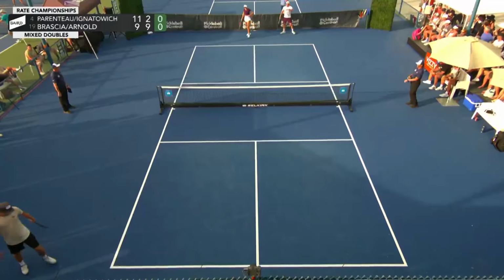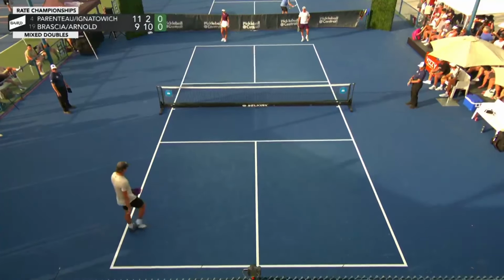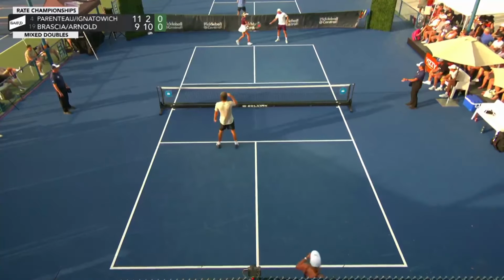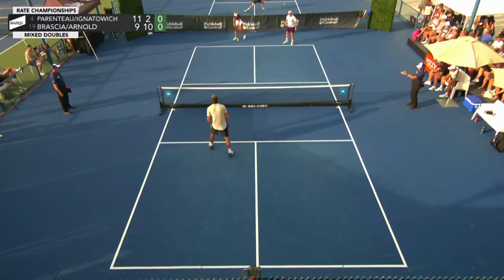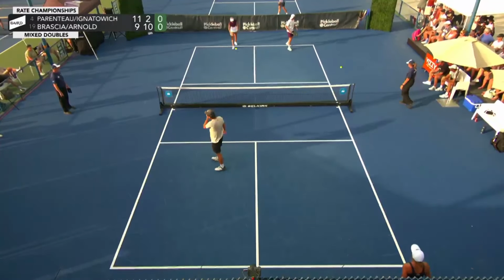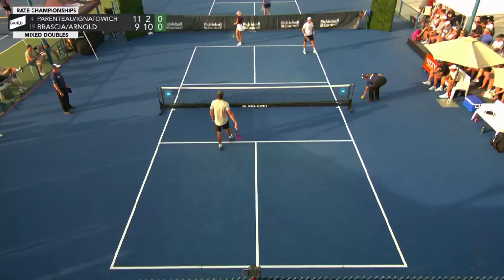And with that, we're at game point here. Andiamo puts that away with an exclamation point, and we're here for game point, 10-2. There's a ball in the court. We'll have to redo that one.